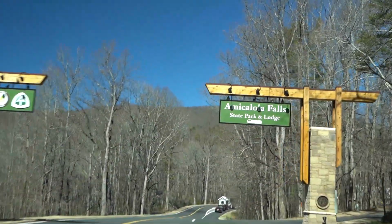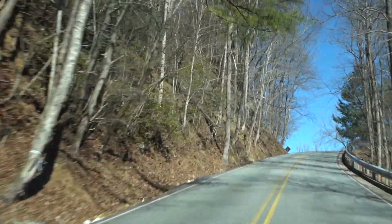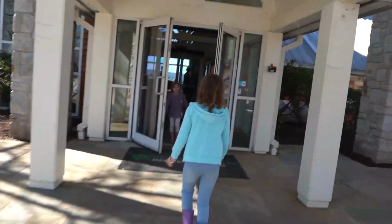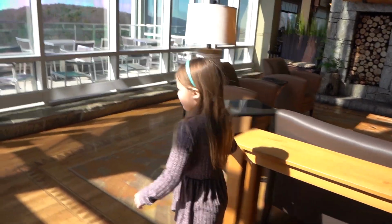This week, we're at Amicalola Falls State Park up in northern Georgia. We're taking you to the tippy top of the mountain to show you the lodge. We're also going to be taking you on a short hike through Amicalola Falls. If you're looking for a full, detailed hike from bottom to top hiking the Amicalola Falls, check out our description box for a video on that. Otherwise, click the video just above here.